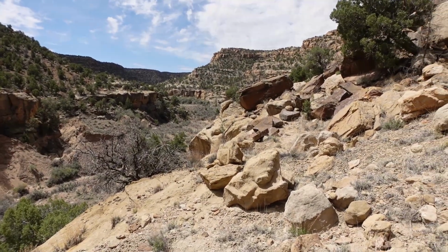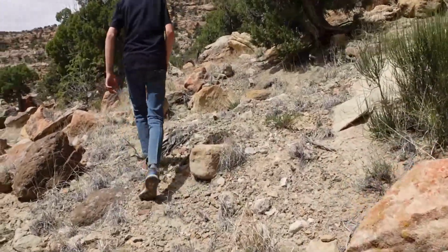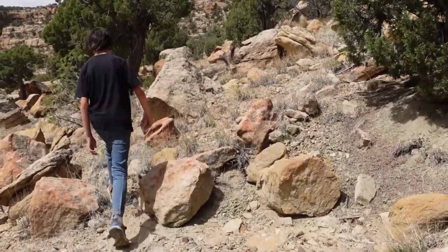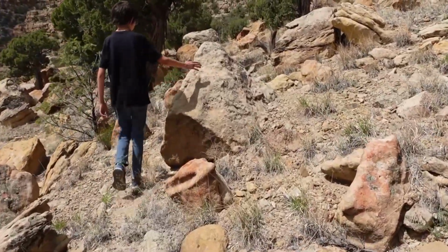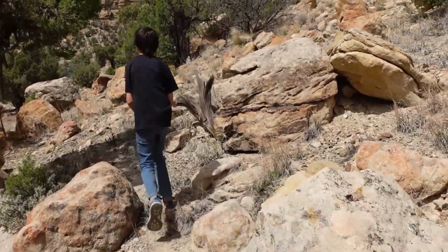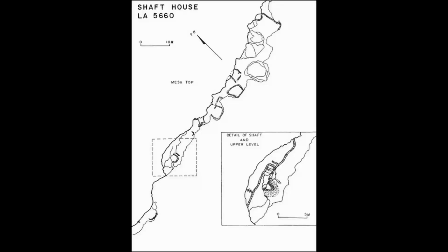Now, what are we actually looking for? I said I didn't know too much about it. Well, this is an expert level hike, come to find out. The Pueblito that we are traveling to is called the Shaft House Pueblito. This Pueblito is situated on a narrow ledge in the northeastern fork of the Crow Canyon area. The site is said to have 14 rooms and 2 levels.